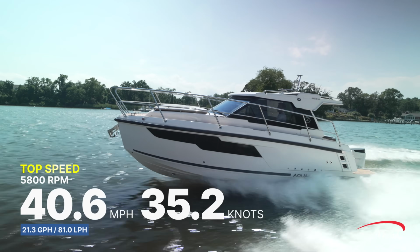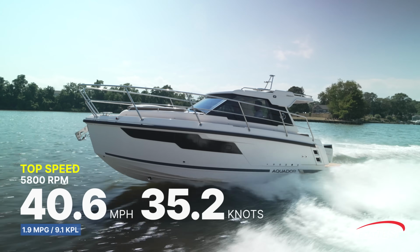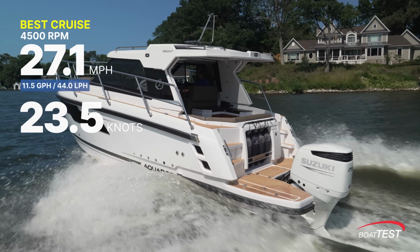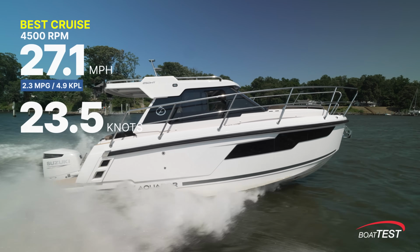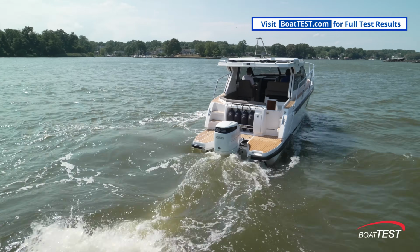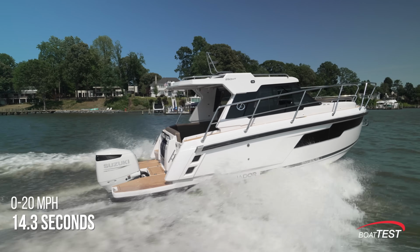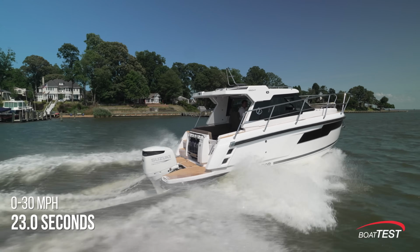We found the top speed to be at 5,800 RPM, where the boat went 40.6 miles an hour. Best cruise was at 4,500 RPM, where we recorded 27.1 miles an hour, getting 2.3 miles per gallon. On our hole shot tests, the boat reached 10 miles an hour in 6.5 seconds, 20 miles an hour in 14.3, and 0 to 30 was 23 seconds.